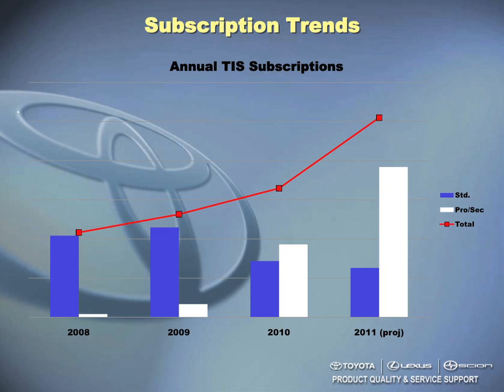But here's something that perhaps is a little more striking. These are annual subscriptions, again, for the standard level, just the service information, for the professional and security. Notice that from 2008 to 2011, the total volume is going to more than double. We're going from approximately 420 total subscriptions for the year, with gradual increase from 09, a pretty substantial increase to 10, and the numbers are starting to dramatically increase right now for 2011. And the big news here is that the professional level subscriptions are outnumbering the standard subscriptions now by more than 2 to 1.